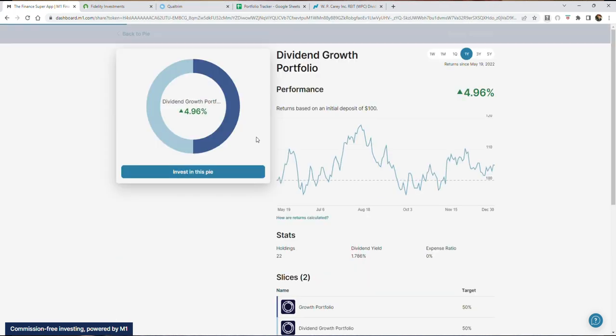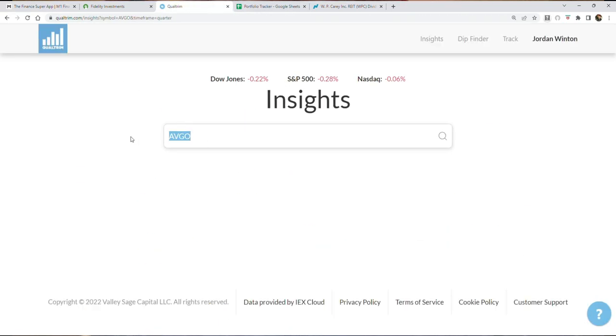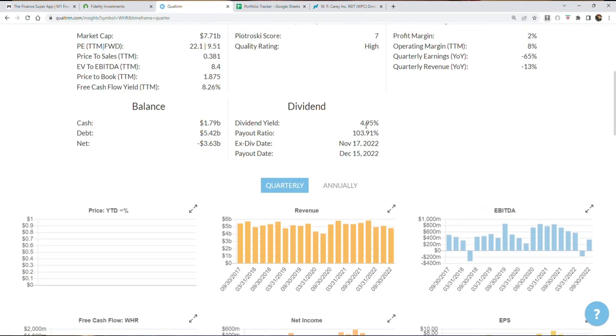Now, if you look back into the dividend growth portfolio, next you see Whirlpool, and this is one that generally speaking, a lot of investors just ignore. It's one that they don't care about, it's one that they don't like, and I like this company because of the return capital that they have to shareholders. Right now, if you buy the company and they maintain their dividend, you'll get 5%.